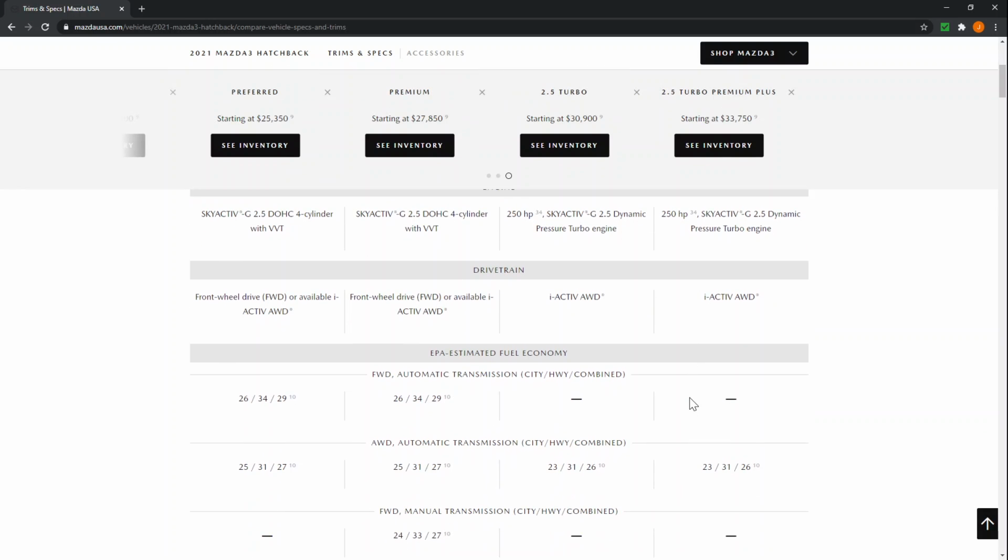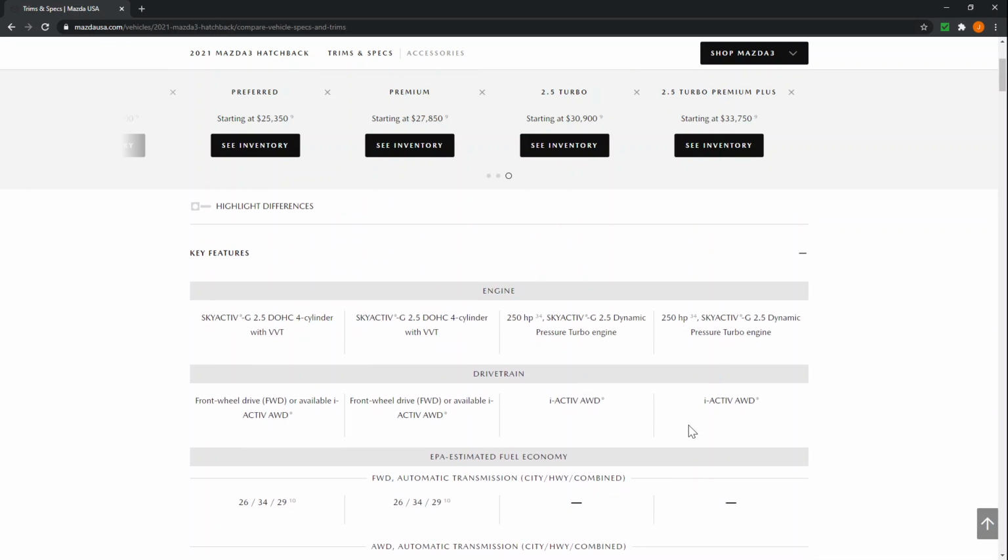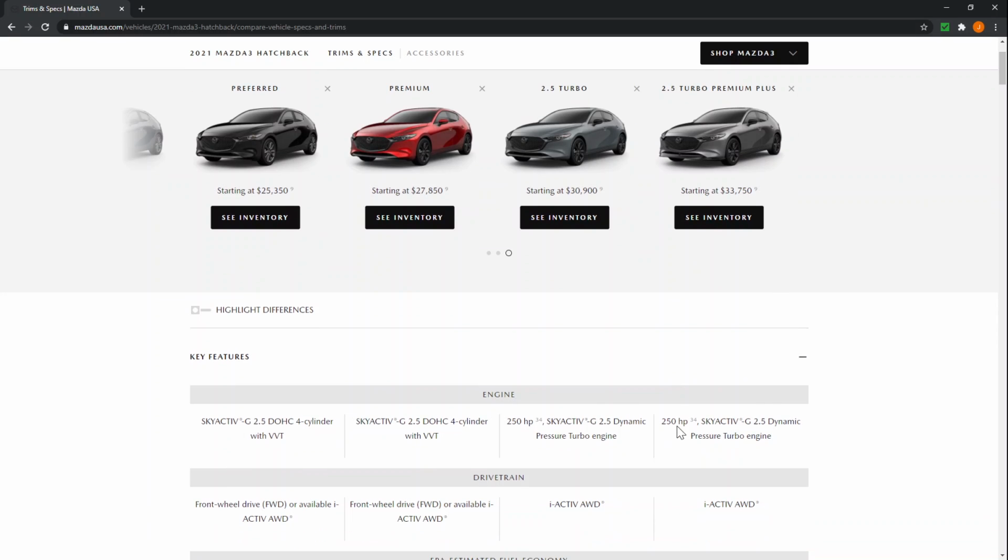I believe it does take premium fuel, so that may be a problem for some of you. I think you can put regular unleaded in it, but you might get a little bit less power numbers. It's rated for a little bit lower power if you put the standard octane fuel in there.